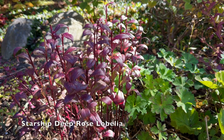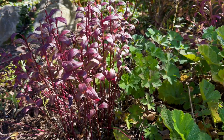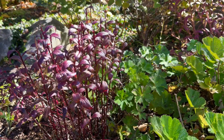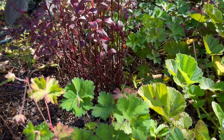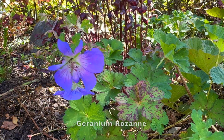I am so smitten with the foliage color of these starship lobelias, especially in fall, against the green of the geum leaves and geranium Rozanne. I'll see a few more Rozanne flowers now into November. I love it.